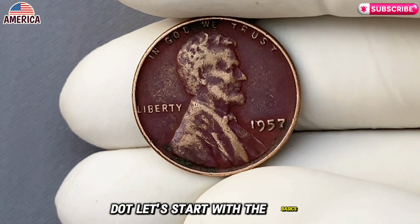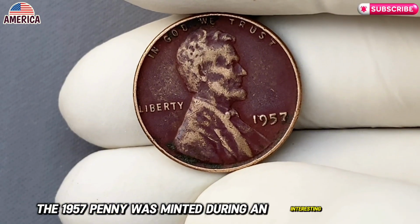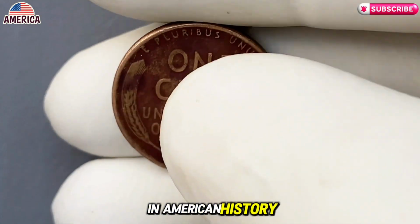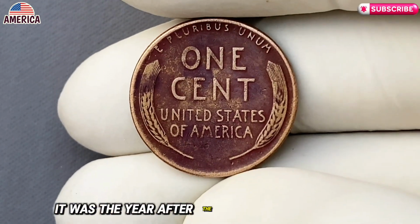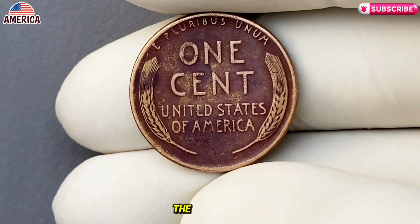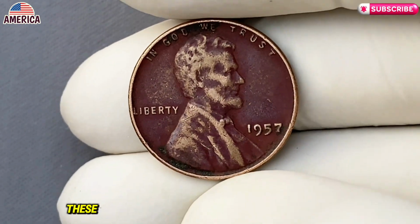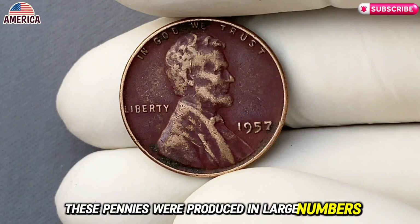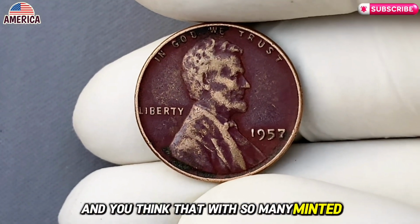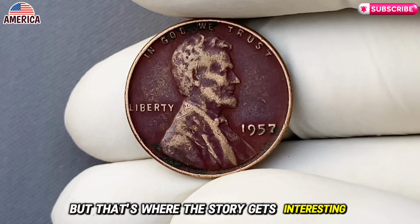Let's start with the basics. The 1957 penny was minted during an interesting period in American history. It was the year after the end of the Korean War, and the U.S. economy was booming. The country was well on its way to becoming a global superpower. These pennies were produced in large numbers, and you'd think that with so many minted, they'd be everywhere today. But that's where the story gets interesting.